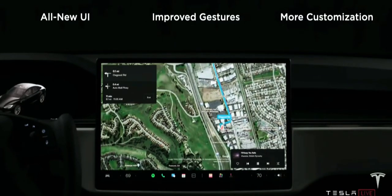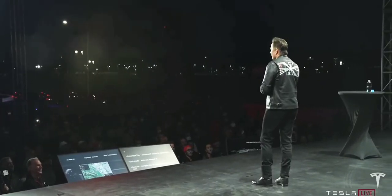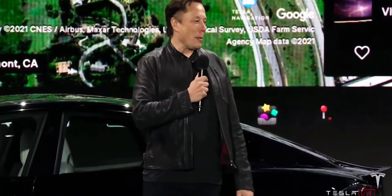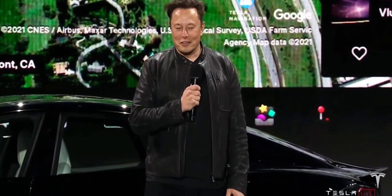Okay, does everybody here want waypoints? Yeah! All right, fine, we'll do waypoints. God damn it. All right. 2 weeks. All right, we'll do waypoints. Fine.